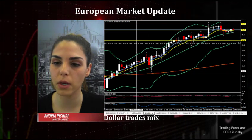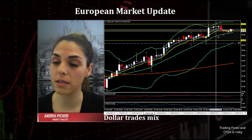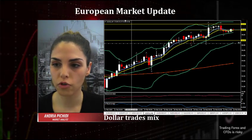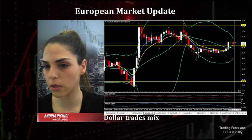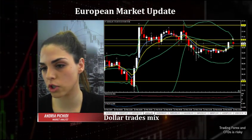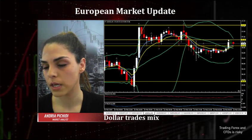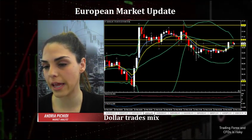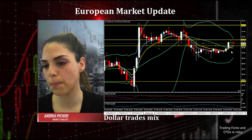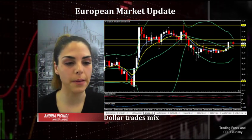It seems that the 20 period moving average in the 4 hour chart is supporting the asset quite well. So we might continue seeing it move to the upside. This doji candle is quite a tricky one because it seems that there is indecision on the direction of the oil, but it keeps the support of the 57 area, and that's good. So let's wait and see.